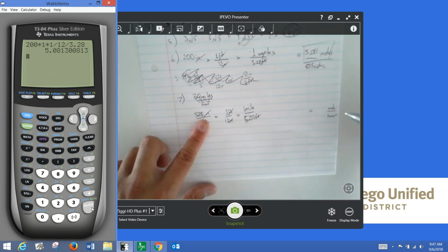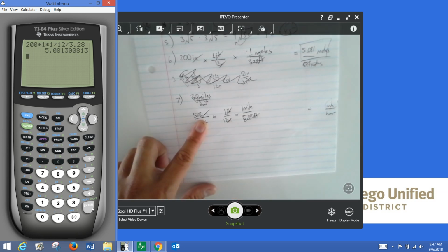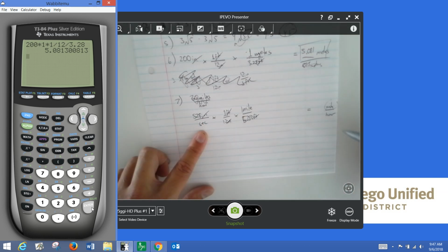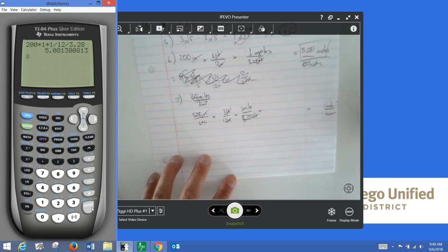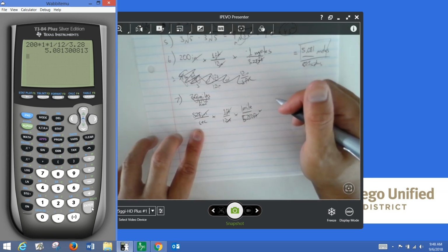Now we have our answer in miles so far. That's good. But are we finished yet? Not quite, because we have seconds on the bottom. And we don't want seconds, we want hours on the bottom. How do you suppose we get rid of those seconds now? Yeah, first turn it to minutes, right? Because I don't know how many seconds are in an hour. So how's that going to look, though?